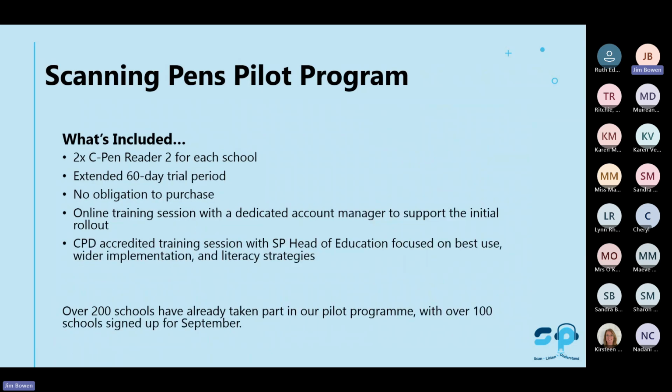So we do offer trials to schools because we know once it's in your hands that you'll be interested in using our pens. We are offering a pilot program at the moment for schools, which is that you can have 2 ReaderPens on trial, and instead of 30 days, you can use them for a 60-day trial period. We always say there's no obligation to purchase. If you decide they don't work, then you can send them back to us. Recorded delivery is all we ask so that we receive the pens.